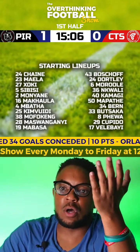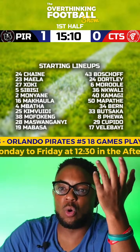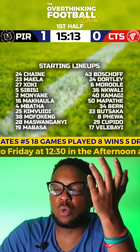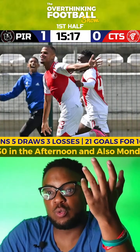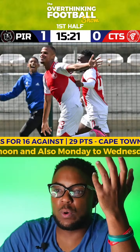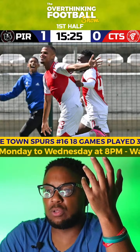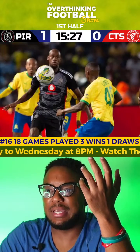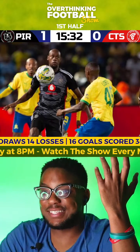And if you look at the players that are on the pitch right now, I wouldn't necessarily say that they enjoy holding the ball like that. I don't think Makaula is somebody that enjoys holding the ball. He can control the midfield to a degree, but he doesn't control it so much. But also, when they get into the final third, oh, Cape Town Spurs trying to reply immediately. It's a good game.